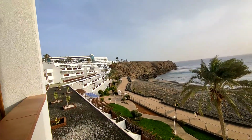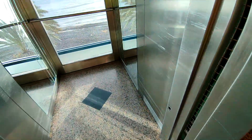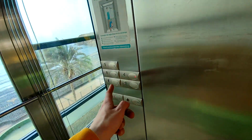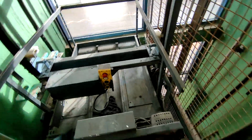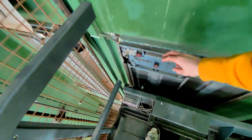And now along to some more Arona lifts, and just for good measure, let's surf these ones as well. 3, 2.